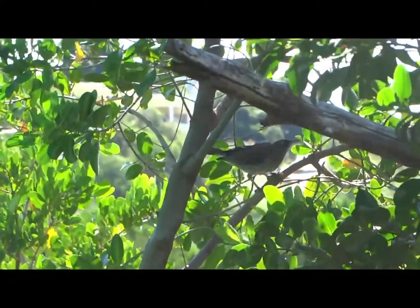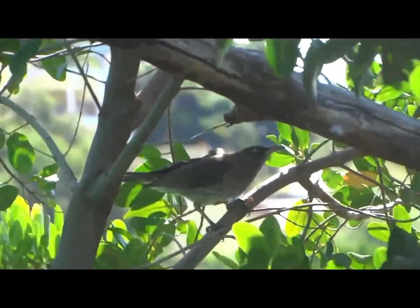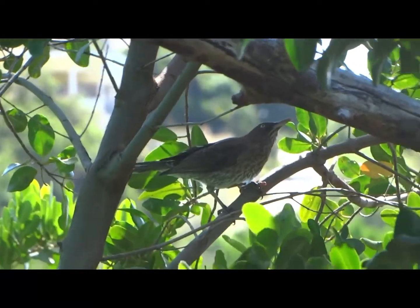As its name suggests, it has a white pearly eye. Pearly-eyed Thrasher.